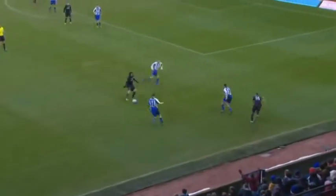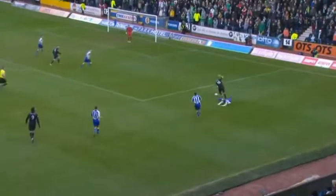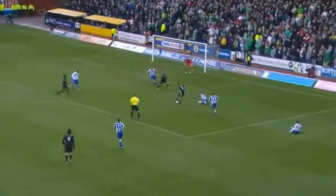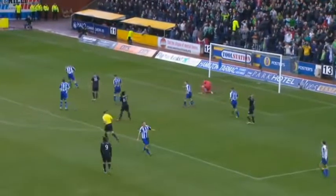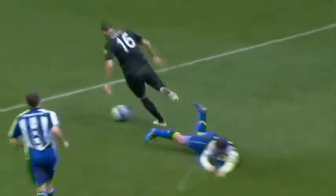Brown. Ledley gets the return from Samaras. Still Joe Ledley looking for the shot. Passes it on to Wanyama. Cammy Bell got down well. Such strength in the running of Joe Ledley. Victor Wanyama just shifted it onto his right foot.